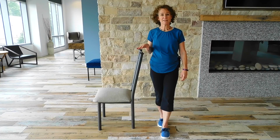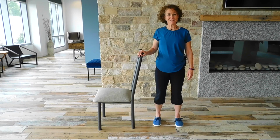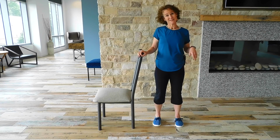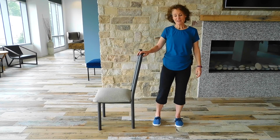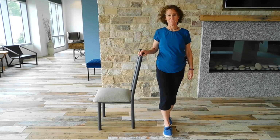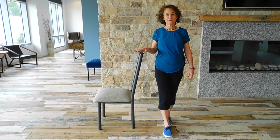So keep holding it. Great. And put your hand down and step out of the position. Very good. Now we're going to do the exact same exercise with the opposite leg in front. So now you're going to put your right foot in front of your left foot, and just notice this may feel different to you. And again, when you're ready, you're going to let go.